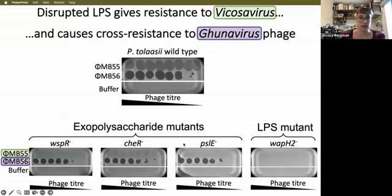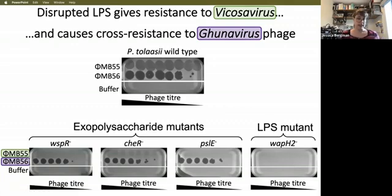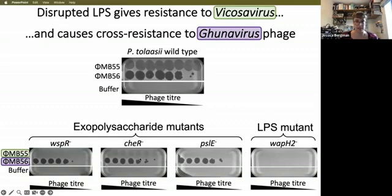If you look at the exopolysaccharide mutants, MB55, which is the phage that they were selected to be resistant against, does not cause any plaques, whereas the purple one down here, MB56, does cause plaques. If you look at the LPS mutant, which remember has been selected to be resistant to MB55, but it's also resistant to MB56, there are no plaques there. So that's quite interesting.